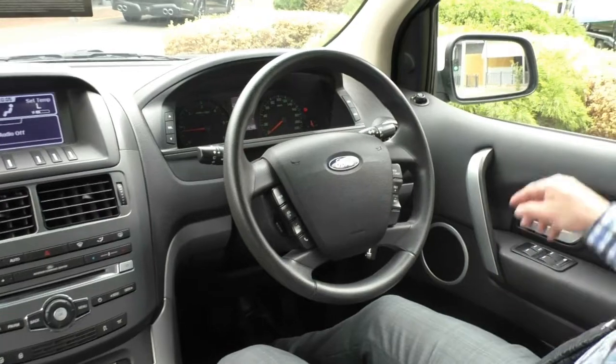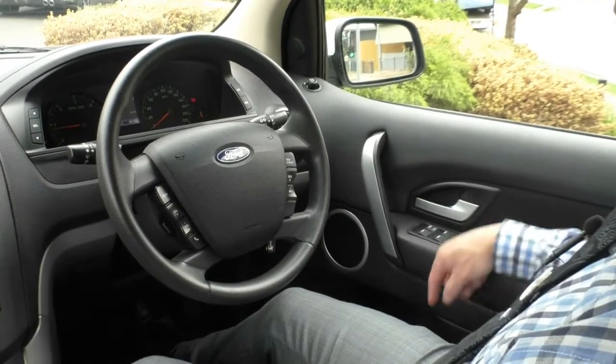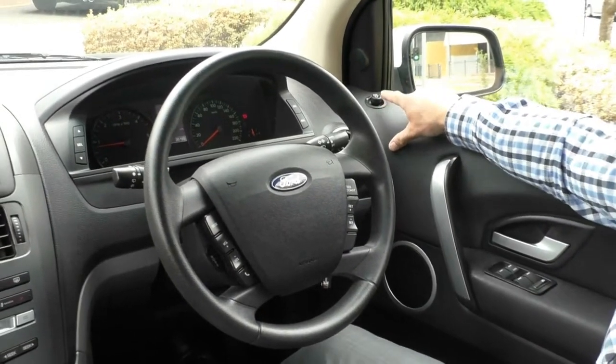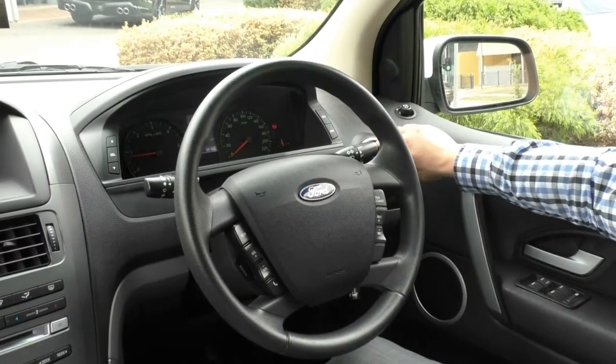Starting on the driver's door panel here, we've got full electrics to all four windows with the auto down on the driver's window. Got the window lock there as well, stops the kids in the back from playing with them. And also, you've got your left and right power mirrors up over here. Good spot for the aircon vent here on the driver. Keeps you cool on these hot, muggy days like today.